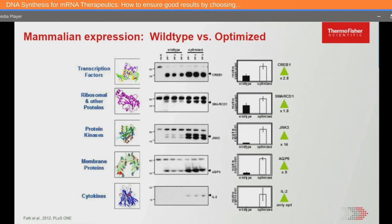And what you can see in the Western plot is always in triplicates, wild type versus optimized. And what you can see in all of these examples, and this is a subset of what's published, there's a reference at the bottom. You can see that in all of those cases, we achieved a significant improvement of expression. And I want to emphasize, we took human sequences and expressed them in a human cell line. And we've seen this over and over again, also when we take heterologous sequences, that using our approach can really ensure that you get good expression of your target sequence.